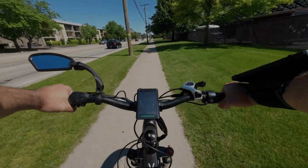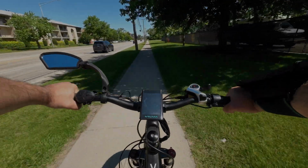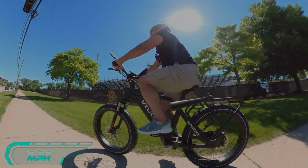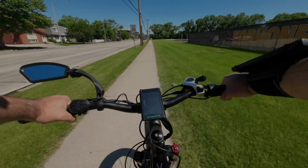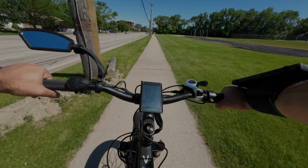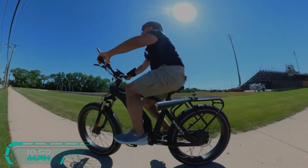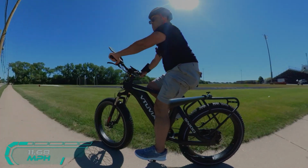Now you'll notice that I have some accessories with me today. So first of all, I have a rear rack on this bike because it has a payload of 330 pounds. So you can carry groceries, some goodies behind you. The other thing that I have is a side mirror, right? So this side mirror is going to give me the ability to see what's going on behind me, although I am very much seen in this bike.